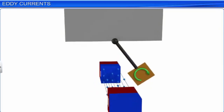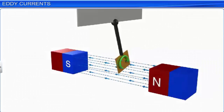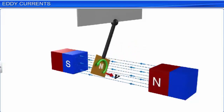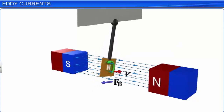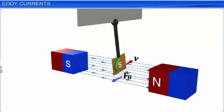As the plate leaves the magnetic field, the external magnetic flux through the plate decreases. Hence, again as per Lenz's law, the induced current must provide a magnetic south pole on the surface of the plate facing the north pole of the magnet. This is quite opposite to the case when the plate enters the magnetic field. The induced eddy current always produces a retarding force Fb when the plate enters or leaves the field. This retarding force slows down the swinging of the plate and eventually brings it to rest. Thus, the oscillations of the plate are damped.